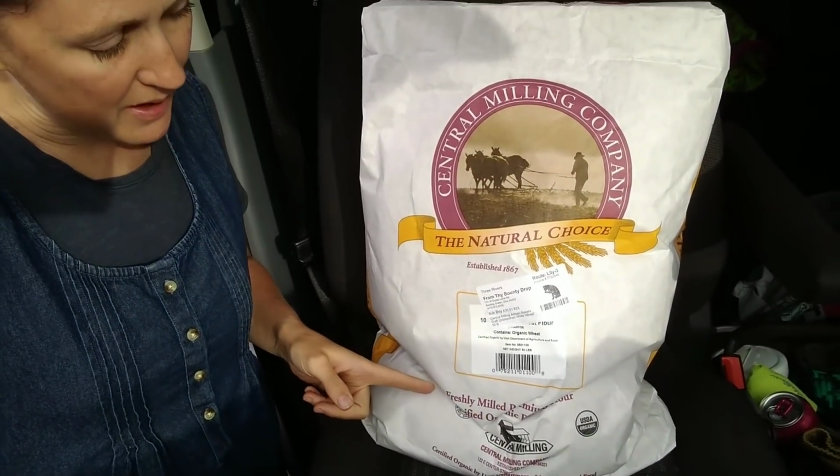It is 50 pounds of organic all-purpose flour. This is what David likes to use for baking, and I'll show you this first because I take it directly out of the car, and I'm going to go put it in the deep freezer in the garage. And then I'll head inside and show you the rest of what we got.